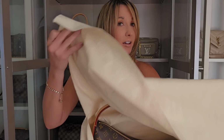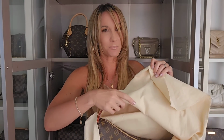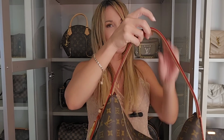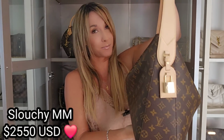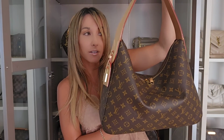Oh my goodness, you guys. Like I said, I just don't own one that's like this, and she's going to get a lot of wear. That's for sure. So here we have, oh my goodness, she's so, so beautiful. It's gorgeous. Slouchy MM. I really just don't know where to begin with this. I guess I'll just start off with the fact that the look of it is absolutely amazing.